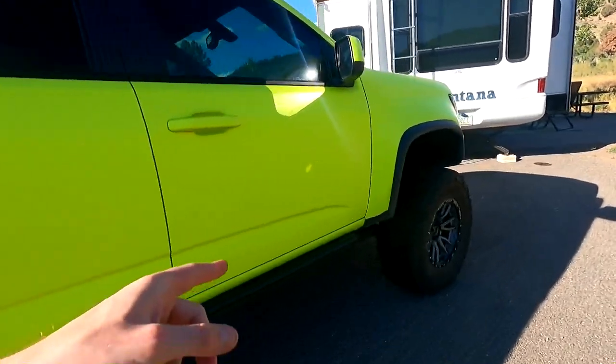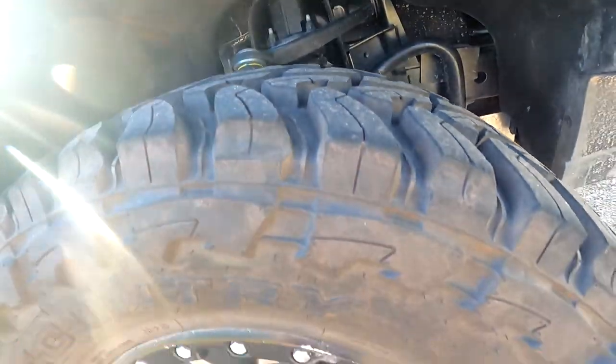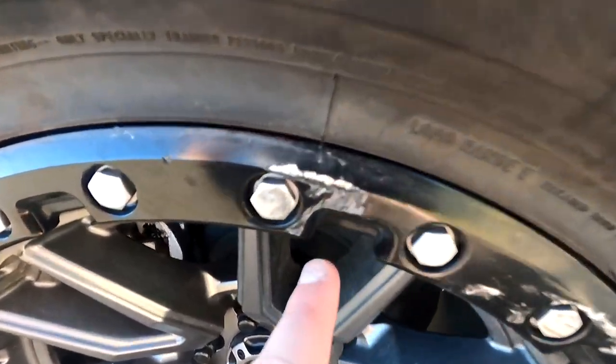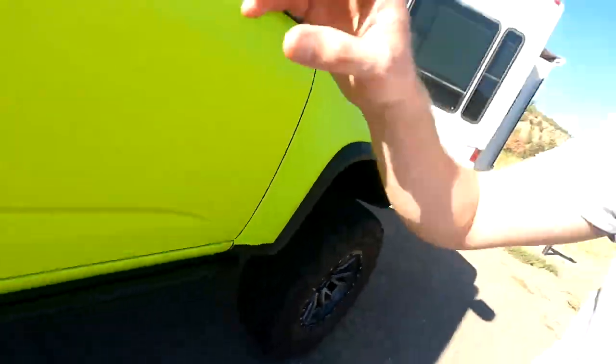Just got her out of the shop because last video you guys probably saw was the off-roading video at Roush. Everything's all tightened up. Nothing broke, but we definitely have some cosmetic wear all over the wheels. Pretty much every wheel looks like that. Unfortunately, that's just how it goes whenever you go off-roading. You can't protect the wheels. Even if you're skilled, it's always going to be a problem.